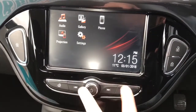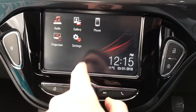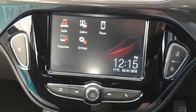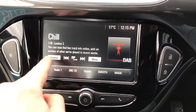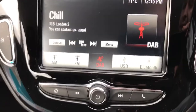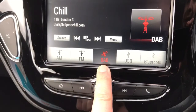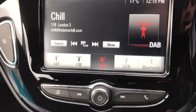There are a few buttons below it that relate to the stereo, like that one, for example, which is the home button, will take you back to this screen. You can pair your phone by hitting the phone icon there. I'm going to show you the audio options on the car first of all though. So if we hit source, you can see at the bottom there, it's showing that we can have AM and FM radio as well as DAB, USB input. We can stream music wirelessly via Bluetooth audio as well.